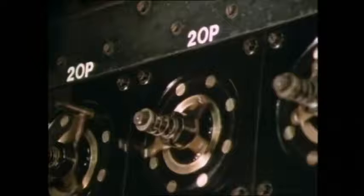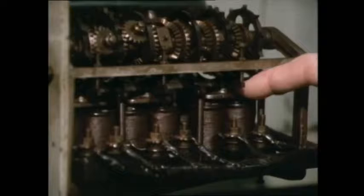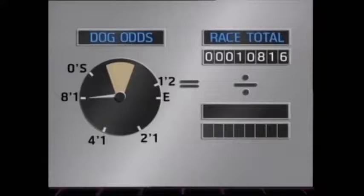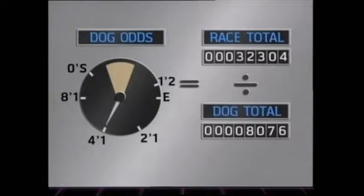My 20p bet on dog number 6 sent a pulse to this number 6 accumulator, where a solenoid releases a cog, adding 1 to the total bet on dog 6. To get the odds for my dog, the machine has to divide the total amount of money bet on the race by the amount bet on my dog. This has to be recalculated every time there's a fresh bet. But this has to be done for all 6 dogs. Quite a tall order. Well, the answer was this amazing odds machine.